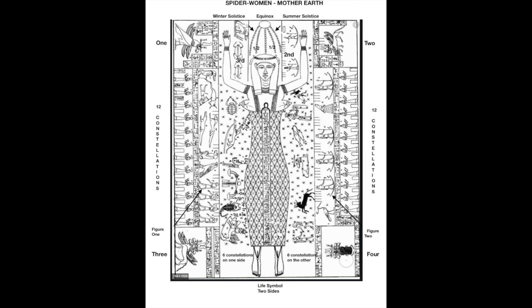Close to her right side are 6 constellations, and on her left side the other 6. This is very important, as they tell us the order and the symbol that they used at the time the mural was created to distinguish between the different constellations.